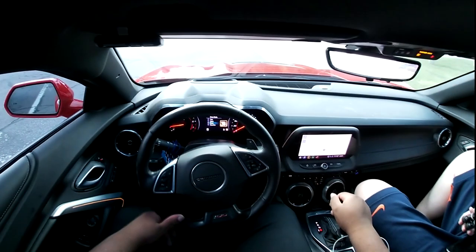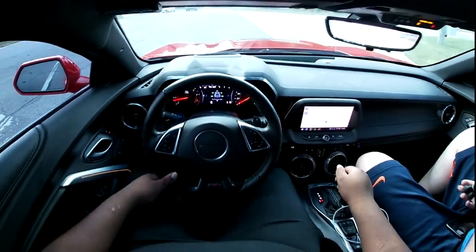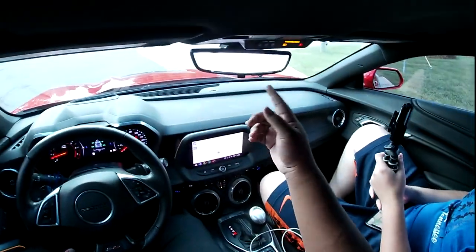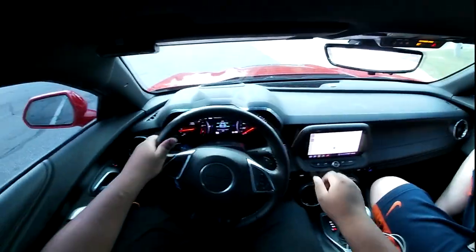Man, this is a fun car. I ain't gonna lie, this car is crazy, man. And it just feels so good. This car feels good. And look at the camera. Yeah, this ain't no LT one.